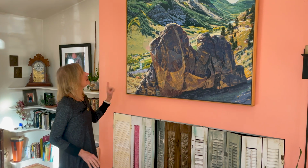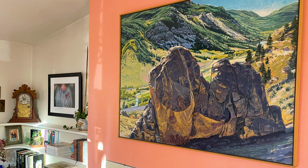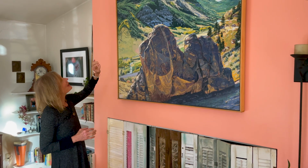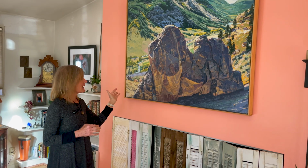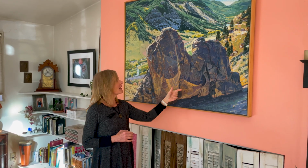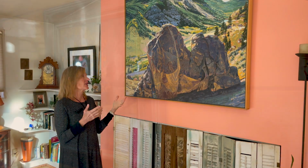This piece here is done by a man, Jim Colbert. What my husband and I really love about this is we often see things within the painting, which is fun. And I can feel the coolness on this hot day of being behind these rocks. Like it just feels, if I went hiking there, I would get chilly.